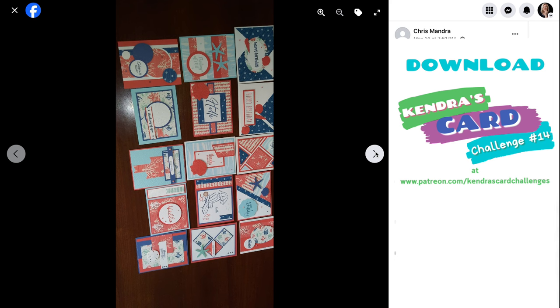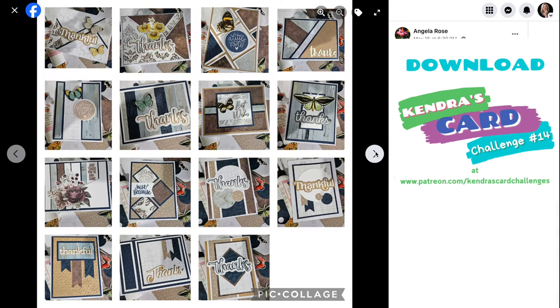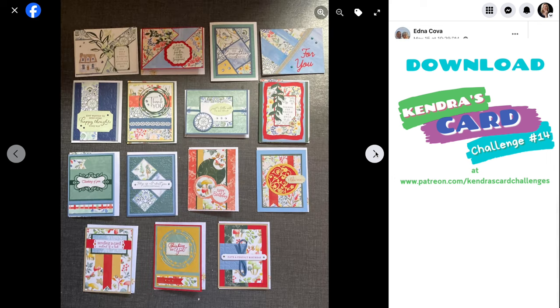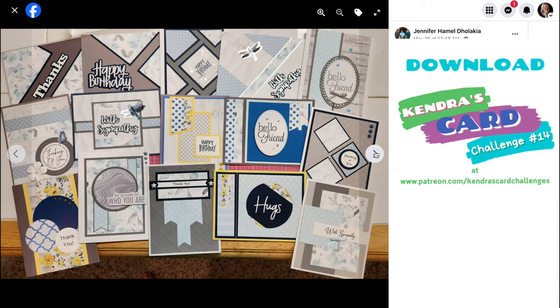If you do post there, please mention that it's also in the album for the challenge, just so that we know. Now, to enter into the sketch challenge drawings, share up-close photos of your creations in the designated photo albums for each sketch. These photos will be used to pick the monthly sketch winners. After month one is over, winners for sketches 1 through 5 are announced. After month 2 is over, winners for sketches 6 through 10 are announced, and after month 3, the winners for sketches 11 through 15 are announced.